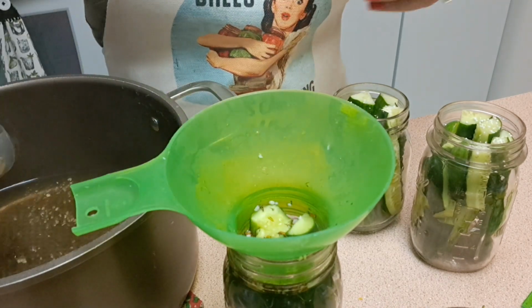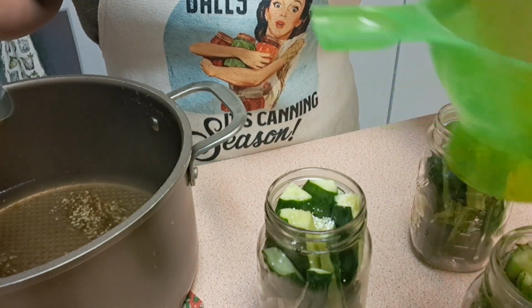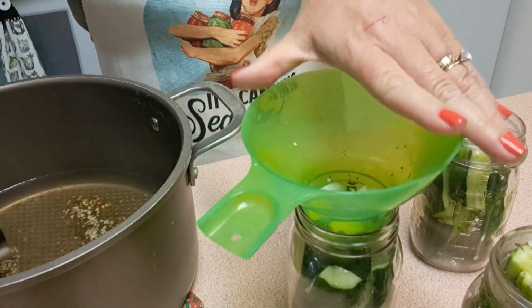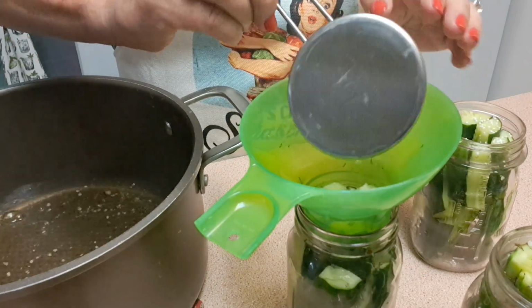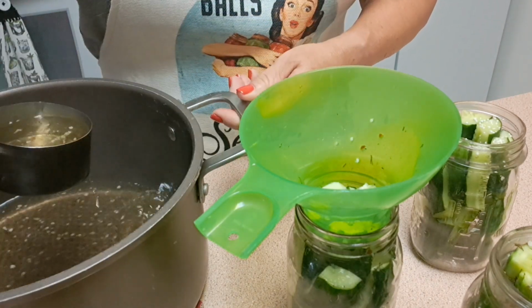I am going to show you 2023's pickles because I just opened one today. I've been opening them, but I just thought I'd show you what they look like from last year. Now again, I don't know what kind of pickles they were, or cucumbers they were.